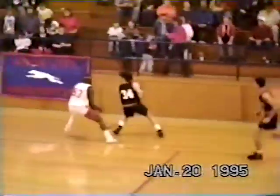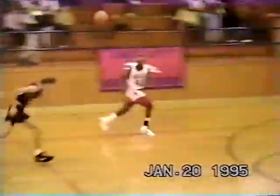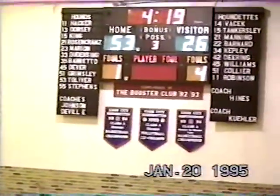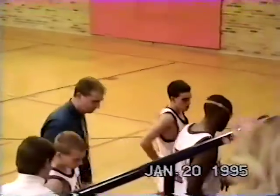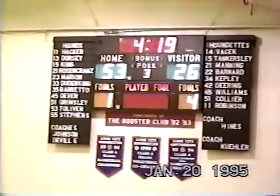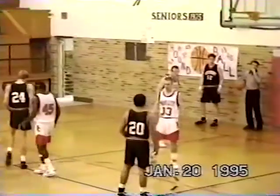McDowell, just at the timeline, will have to stop across to Gilley. A lob is stolen by Dorsey. Ahead to Deaver, uncontested. Layup is good. I think the Hornets need a timeout, and they are going to call a timeout. Boy, this right here is a 7-0 run by the Greyhounds, and there's 4:19 left to go in the third quarter. Our score, Knox City 53, Aspermont 26, back in just a moment.